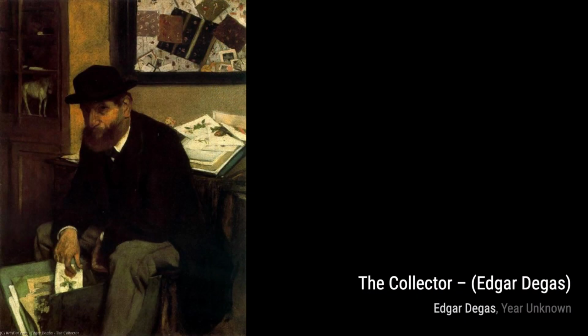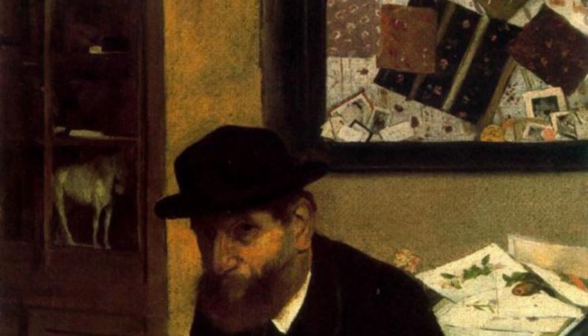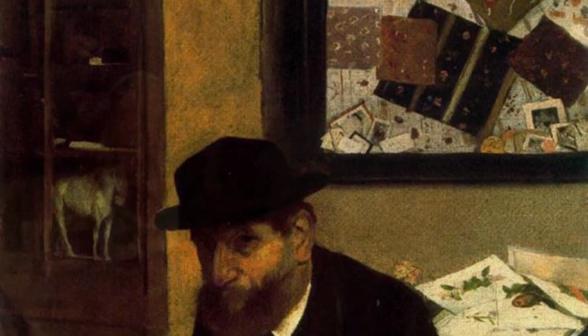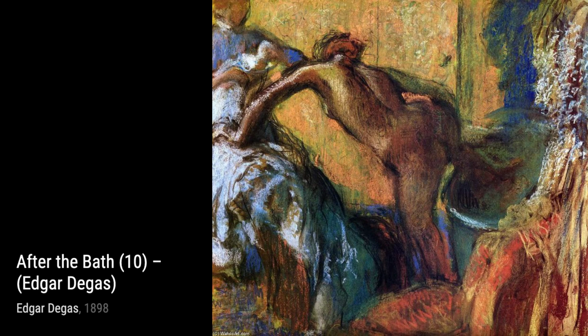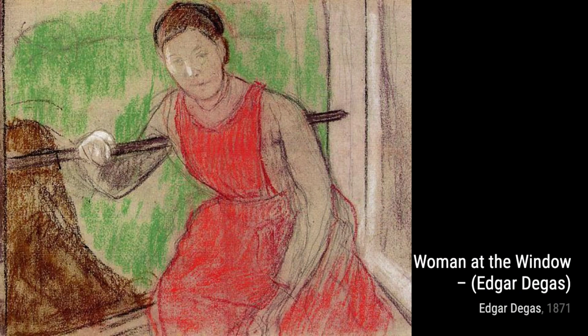Today, we're diving into the world of the incredible French artist, Edgar Degas. Known for his pastel drawings and oil paintings, Degas was a master of capturing the beauty and grace of the human form. Let's start with one of his most famous works, After Bathing, Woman Drying Her Leg. In this piece, Degas showcases his incredible attention to detail as he depicts a woman drying herself after a bath. The textures and colors he uses bring the scene to life, making you feel like you're right there with her.